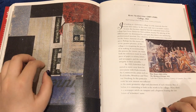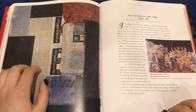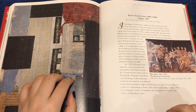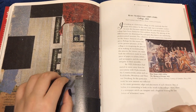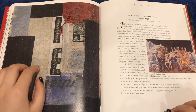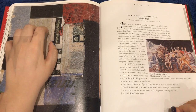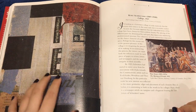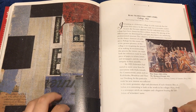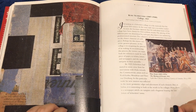By 1923, Schwitters had started to move away from his association with Dada towards the constructivists, artists such as Rodchenko, Mondrian, and Theo van Doesburg. In this particular work, his new interest was reflected in the more geometric edges and placement of each element. But as before, it is interesting to look at the words in his collages. Here there is a newspaper article on vampires, and a fragment bearing the last letters of Schwitters' name.